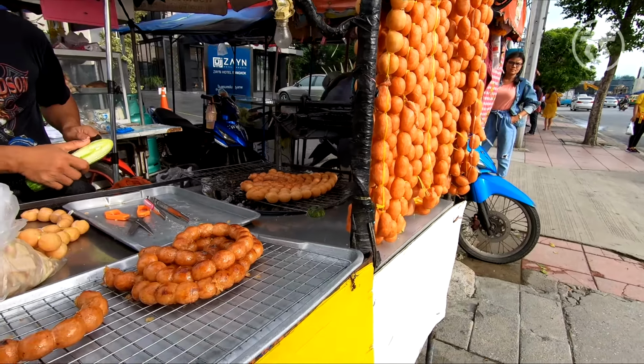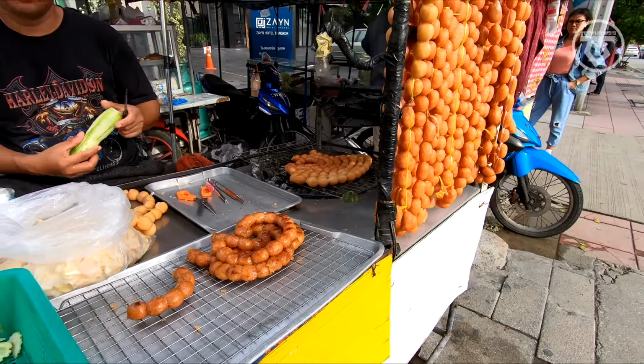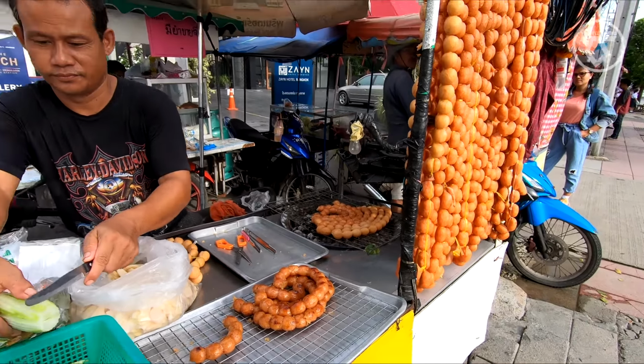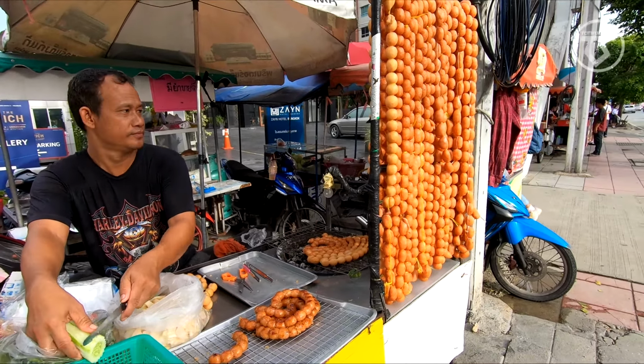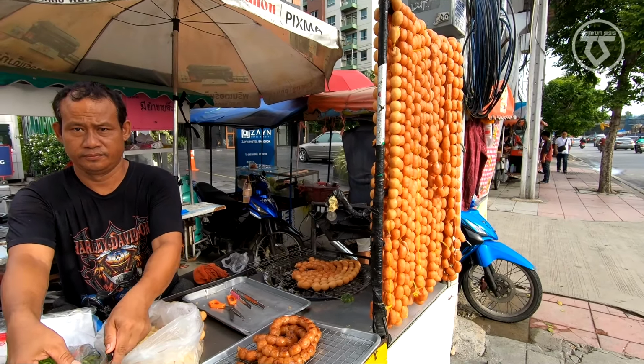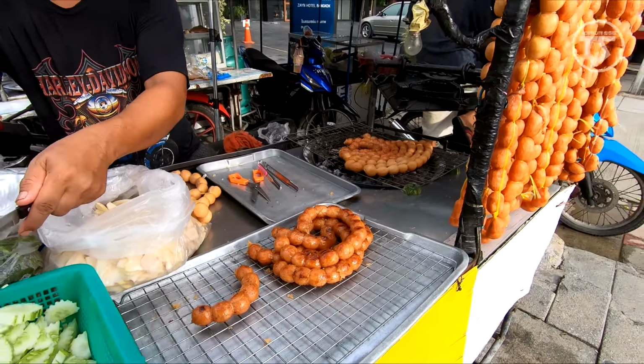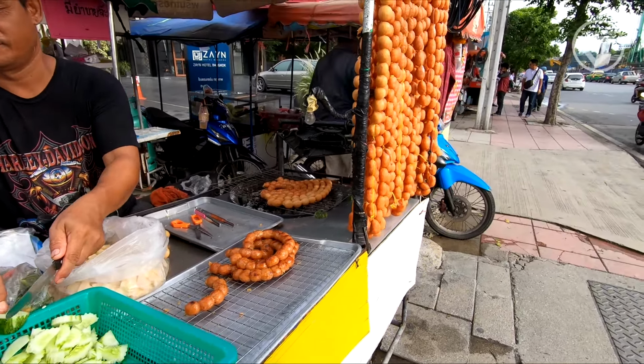We call this Isan sausage, or in Thai they call it sai krok Isan or Isan sausage. So once you buy from them, they will give you fresh cucumber, they will cut it for you, and they have some ginger also to go with your Isan sausage.